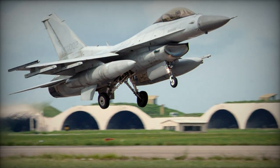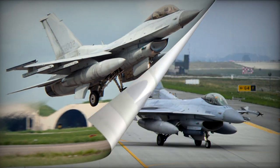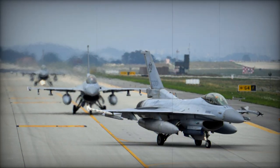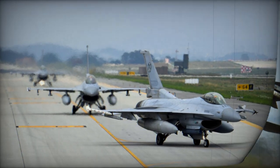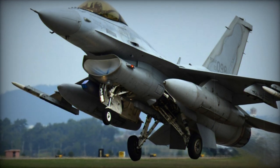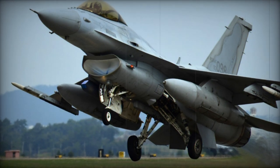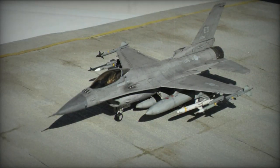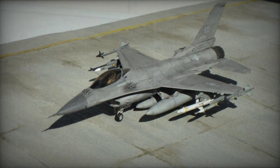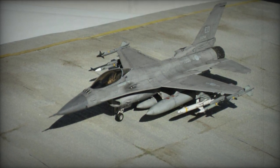The KF-16 can also carry beyond-visual range air-to-air missiles, such as AIM-120 AMRAAM, or air-to-surface missiles such as AGM-65D, cruise missiles, or anti-ship missiles. This fighter can also carry free-fall or precision-guided bombs, joint direct attack munition, JDAM, rocket pods, or fuel tanks. There is an integral M61 Vulcan 20mm 6-barrel cannon.